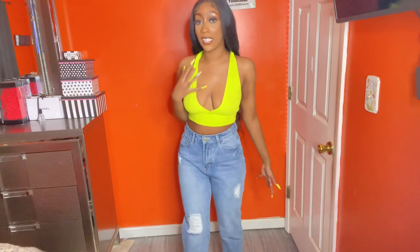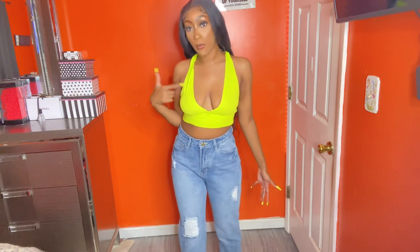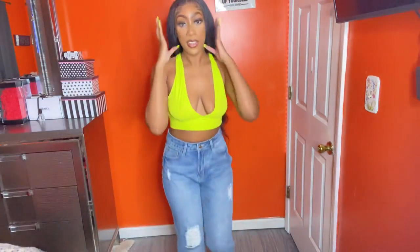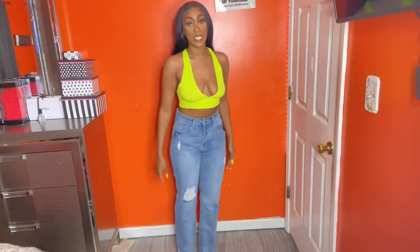Definitely size down to get extra support. This is in a small. So let me get close so you all can kind of see the material. You all see it's slightly ribbed and all of that. But it's really, really cute, especially with these jeans.